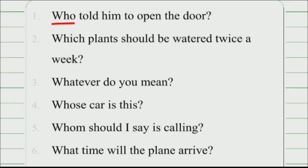Right, but listen to the question. I want to find out whether it's an interrogative pronoun or an interrogative adjective. And the only way I would know that is if the pronoun here is followed by a noun. So the word right after it must be a noun. Is the word right after who a noun? Right. What part of speech is the word told? It's a verb. So this is a verb. So what type of question is this? Interrogative pronoun or interrogative adjective? It's interrogative adjective.